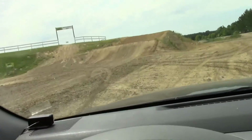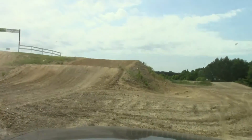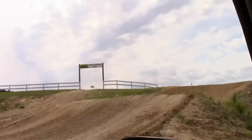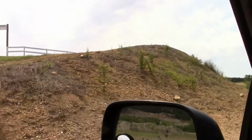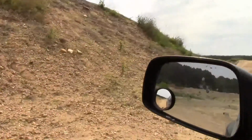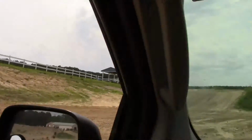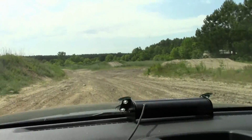This is really cool. I thank the Landing MX Motocross Park for letting me come out here. They're letting me drive right down in here. It's really nice. Thanks to Alan Bryan, my contact, for getting me in here, owner of the place. This is absolutely incredible. I am loving every single minute of this.